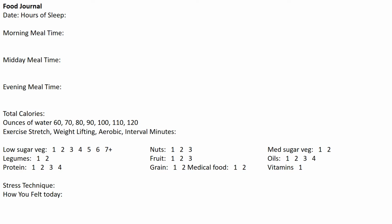In your book, there is a food journal that looks like this, and on our website, we have a journal that looks like this. And it's important that you fill this out and be accurate. We want you to put in the date and how many hours you slept, what you eat in the morning, what you eat midday, the food and calories for each thing, your evening meal, and then we will total the number of calories that you have consumed for the day, and you want to try to stay real close to the category that you picked.